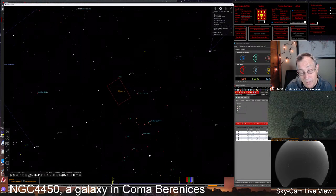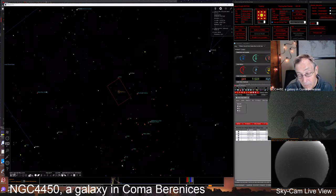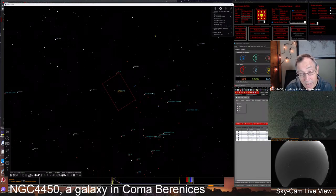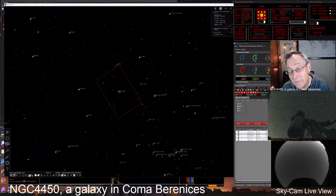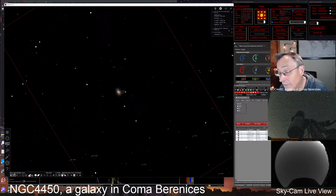Wow, look, this is like the Hubble Deep Field here. Look at all these Messier objects. M60, M49, M59, M58, M89, M90, M91, M88, Markarian's chain, the blow dryer galaxy. We were just there the other night, Silver Streak galaxy. But here in the middle is this NGC 4450.